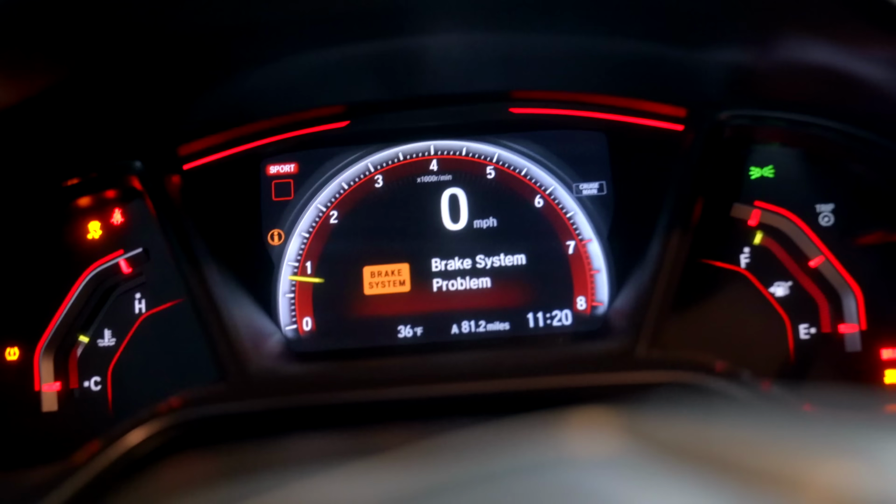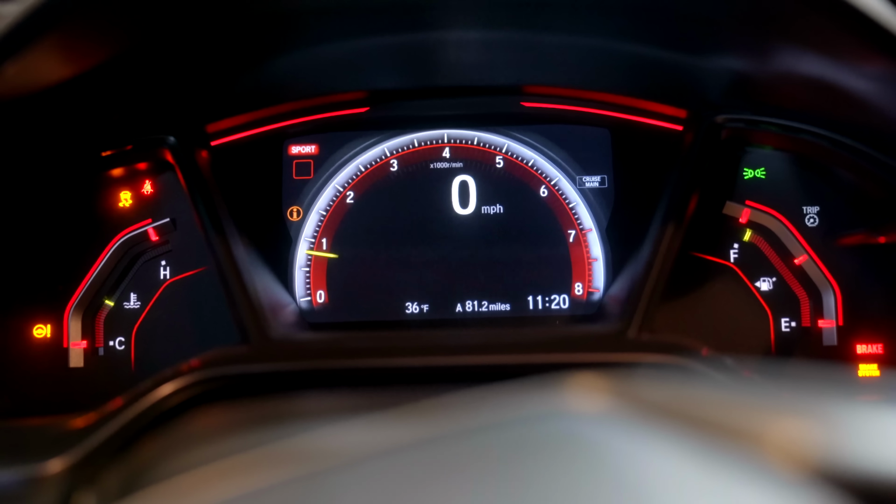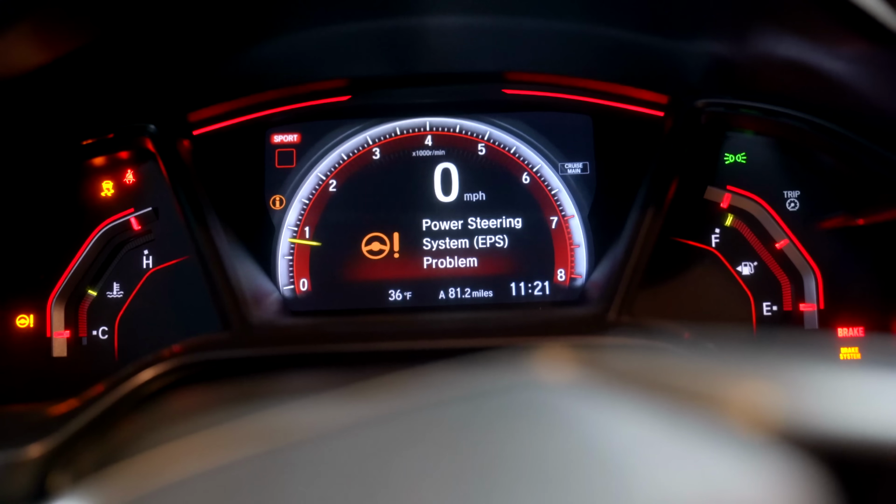All right, we made it back to the house. It's actually the next day. And on the drive home last night, a ton of the lights on the dash came back on. Let me show you everything that's on. It's a lot. We have a brake system problem, brake hold system problem, vehicle stability assist problem, EPS problem, which is electric power steering. And it's ironic because the black Type R has all the same exact problems, including a hill start assist problem. So I think it's something that for some reason I'm doing wrong. The Autel scanner is not picking up any of these codes.